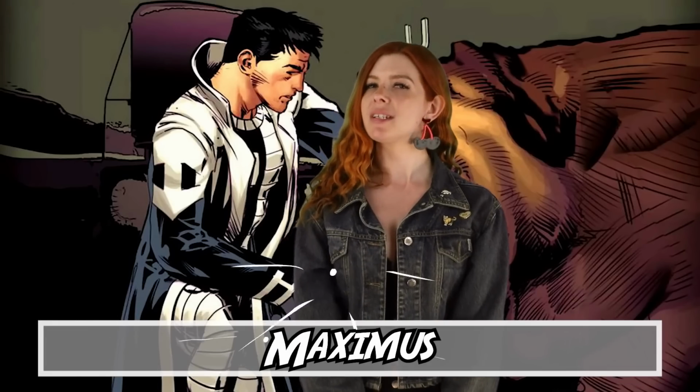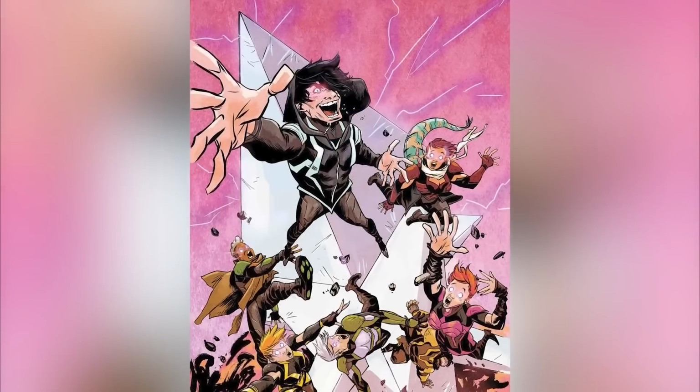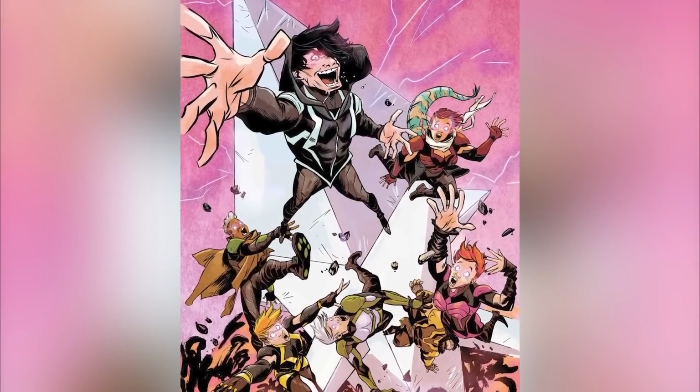Number 6. Maximus. Yes, Black Bolt does have a brother, and while Black Bolt is typically known for being a hero, his brother is actually more known for playing the role of the villain. Maximus is Blackagar's younger brother, who is typically referred to as Maximus the Mad. Maximus has the Inhuman superpower to mind control others, read their minds or alter their minds, even being able to alter their personalities.